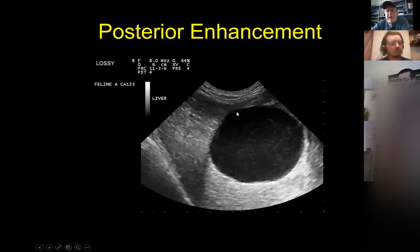Now we have a gallbladder. There's liver, there's the diaphragm again. This is liver, this is gallbladder. But now look at the tissue deep to the gallbladder. Is there a shadow, or is it actually brighter? It's brighter. That's an artifact called posterior enhancement, okay?